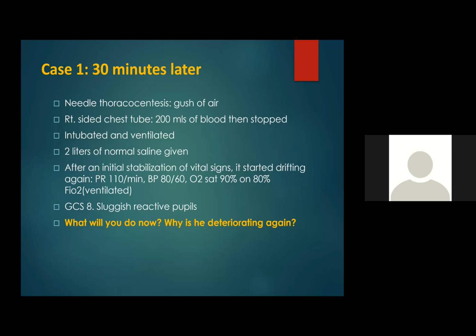His pulse rate went down from 150 to 110. Okay, this is good. Blood pressure improved, but still 80/60. And the saturation is 90% on 80% oxygen. Glasgow Coma Scale was 8, and there is a sluggish reaction of the pupils. What will you do next? Why is he deteriorating again? This is another question to you after giving 2 boluses.